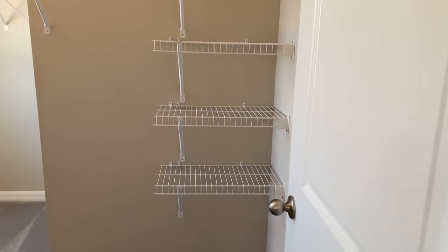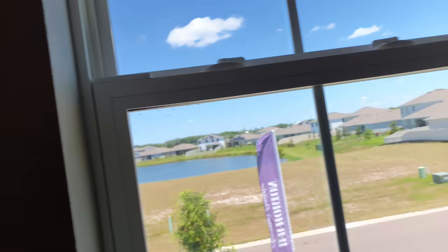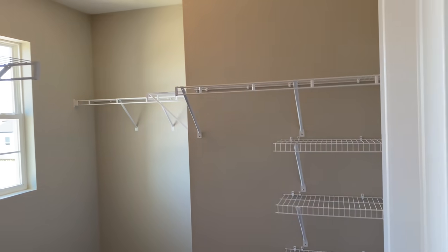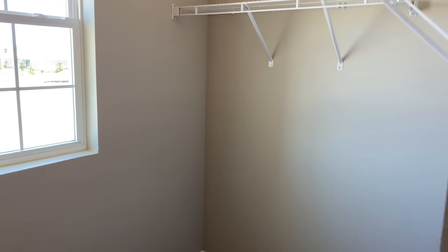Look at the master closet. It's so big. It is big. Feel like a little bedroom. Now, this is cute. I like this. I need a closet like this. I think we need a little bit more shelving, but I like it. Look at it. It's so cute. Can y'all see? I'm trying to give y'all a visual of how big it is. And I love the fact that the closet got the window.